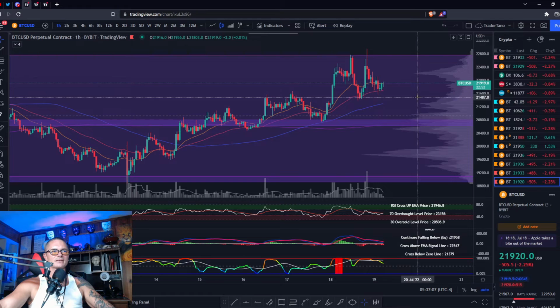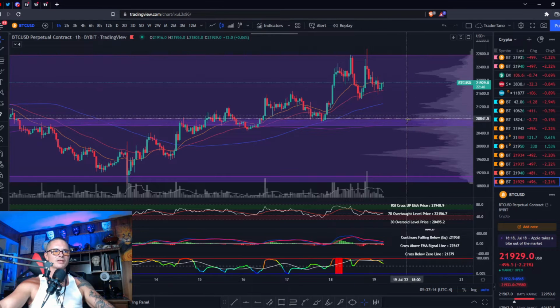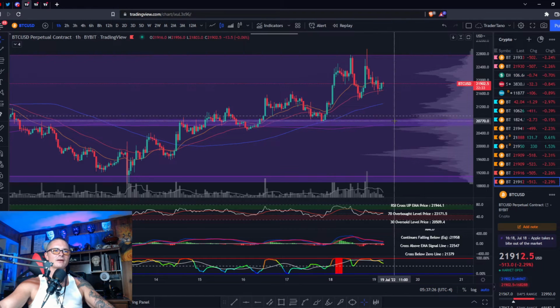So the bearish case is that we break this purple zone at 2,800. As long as we're above there, we're still in good shape. That also lines up with this 200. There's going to be major support there anyway, so I would at least expect a bounce from that area. I would almost be certain there'd be a bounce from that area.